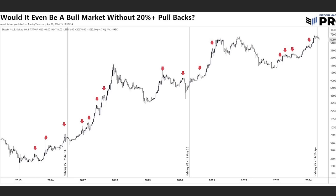This one is also showing you exactly what I just said. Would it even be a bull market without 20% pullbacks? Every red arrow was a 20% or bigger pullback. One bigger pullback in 2016, then two, three, four, five, six, seven pullbacks in that bull market. Did we freak out? No, we zoomed out. We took the profits around that top when there was a reversal.